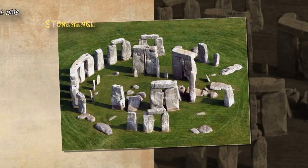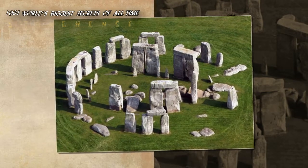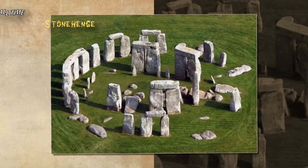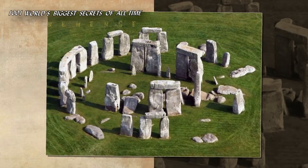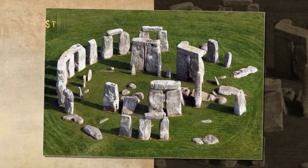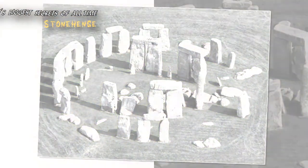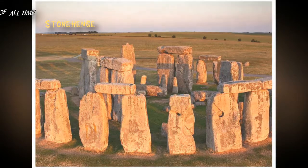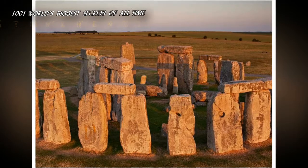The possibility that it was partly used as a burial site has also been considered. During limited excavations, it was discovered that the 56 shallow holes dug during the first phase contained cremated bones. There are also barrows, or burial tombs, of later Bronze Age warriors dotted around the outlying area. Because of Stonehenge's obvious correlation to important astronomical events, a whole host of other theories have arisen. It may have been used as an observatory, or even a gigantic lunar calendar.